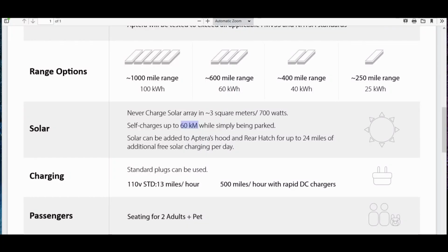All right, so going back to this, let's see what else they have. As far as where they're adding these solar panels, they're adding those solar panels on the hood, on the rear hatch, and on the roof. So that's pretty cool. Up to 24 miles of additional free solar charging per day. So 60 kilometers is not exactly 24 miles, but if it's just being parked. Okay, I see what they're saying. All right, so let's see what else.